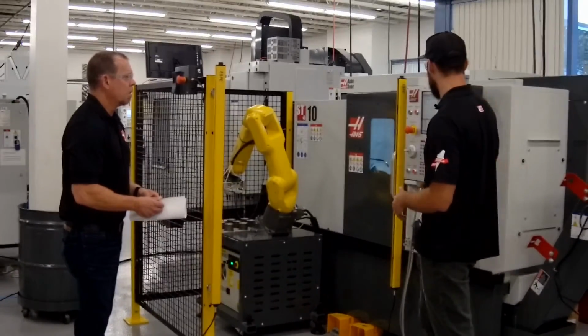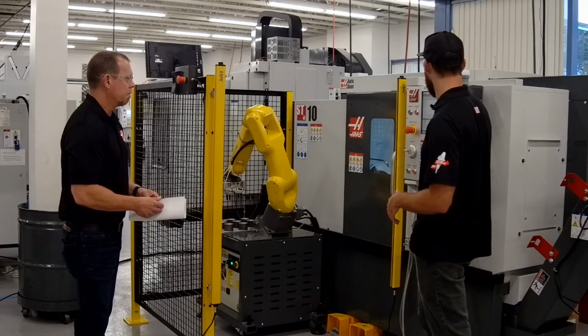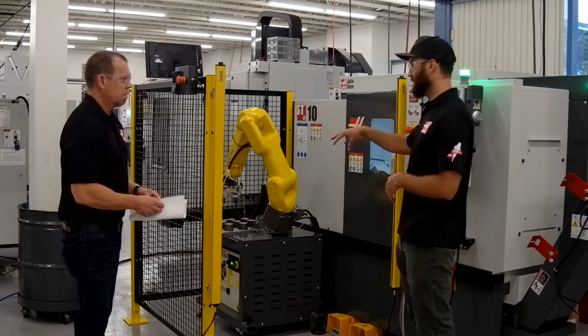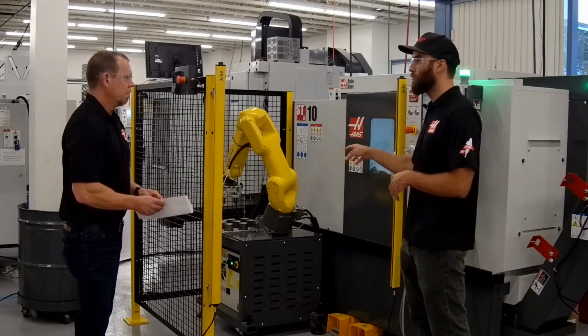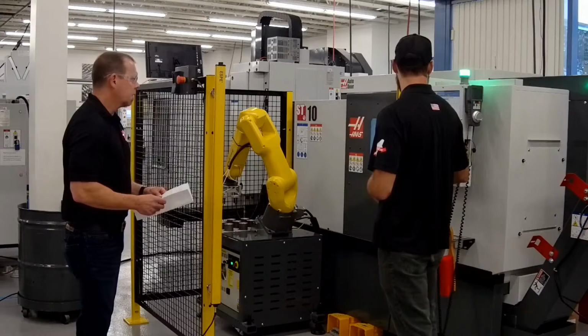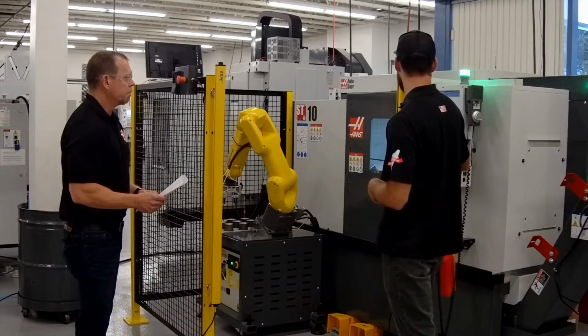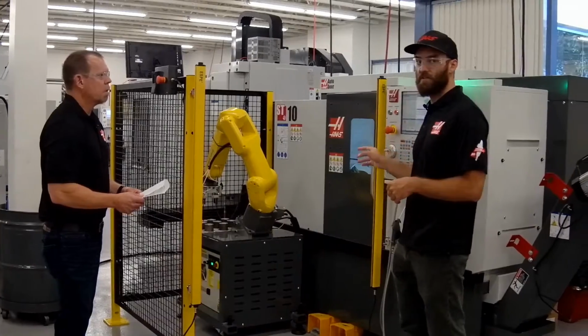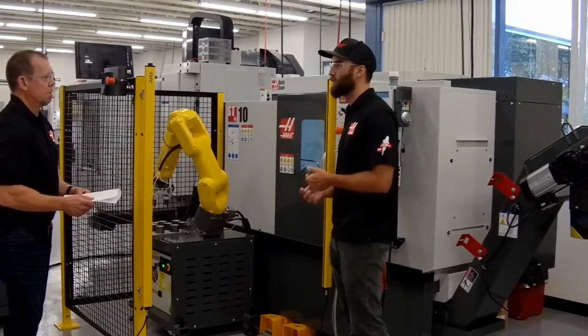So I'm going to just return it to the position I left it at before, which I'll show you how we set that point, that returning sort of home position. That's what we call a safe position. Yeah. Okay. So that's over here. So the first thing you're going to do on the robot is very similar to the other APLs that we just explained.